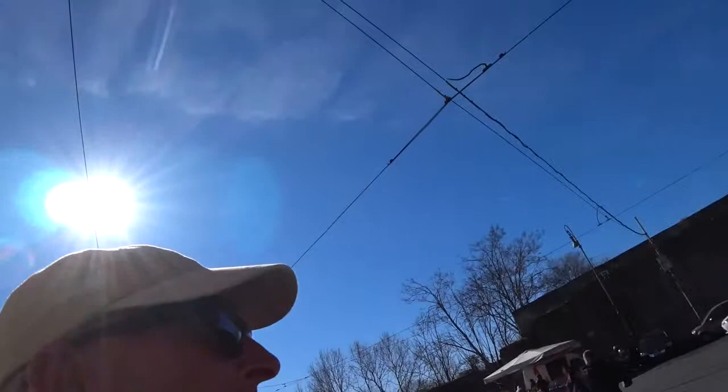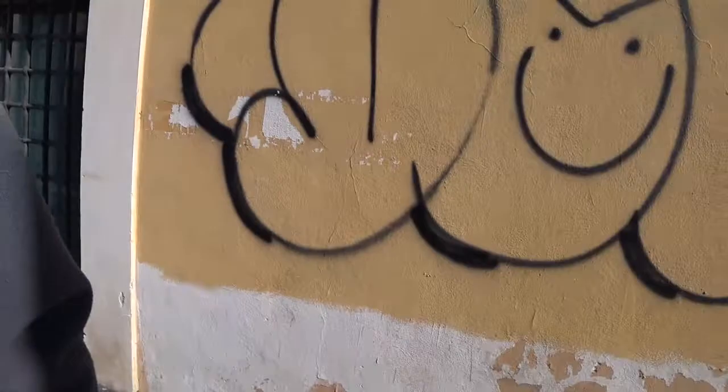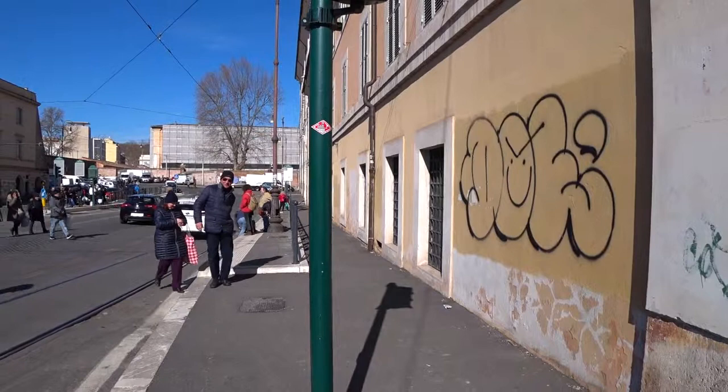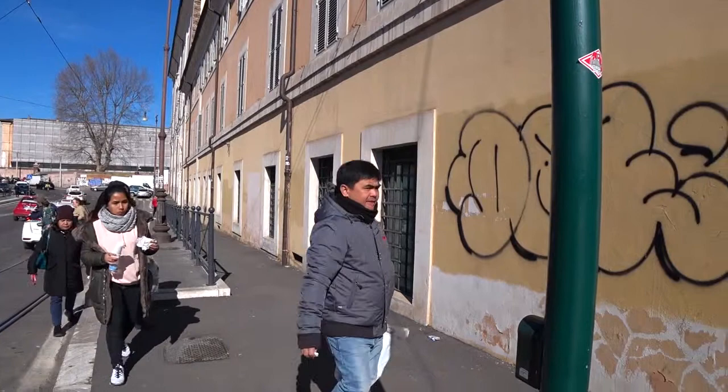So this is Porta Portese Market, Bicycle Thieves filming location, right here on this corner. The camera, I think, was set, I can't go any farther, but it was set just a few feet behind me here, pointing down there. There's graffiti on the wall now, all over Rome. Rome is absolutely plastered with graffiti.